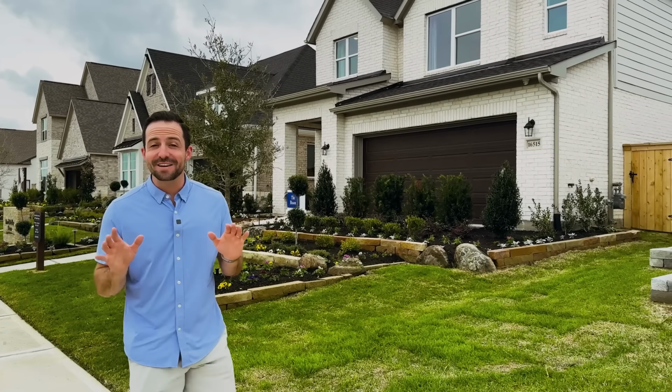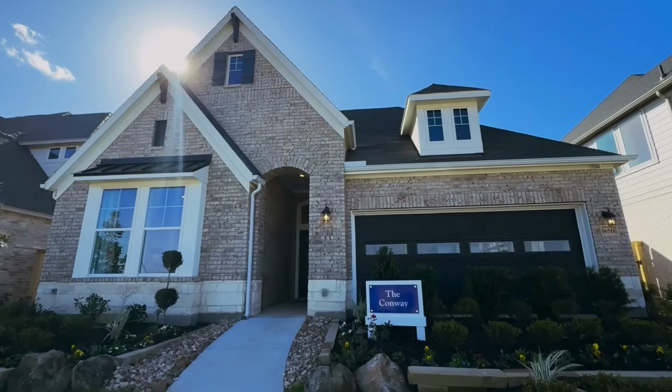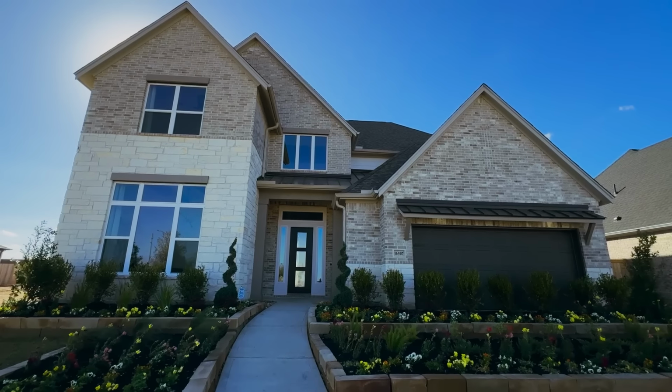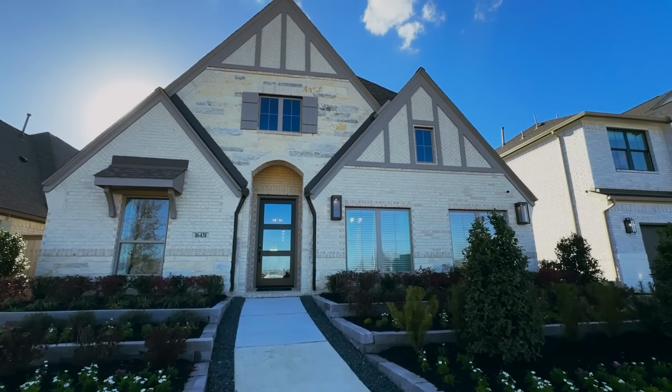So as I mentioned, there's 5 different builders here, and we're starting all the way down on this end with Village Builders. Now they're gonna be building a 45-foot product. You've got Village Builders, you've got David Weekley, you've got Sitterly, which is actually a new builder that we haven't shown you anywhere in Houston, and unfortunately their model's not quite done yet. We've got Westin Homes, and then we've got Perry Homes, all building different floor plans.